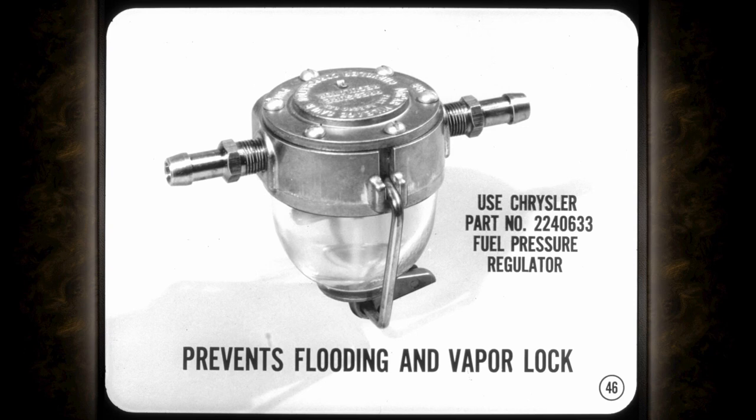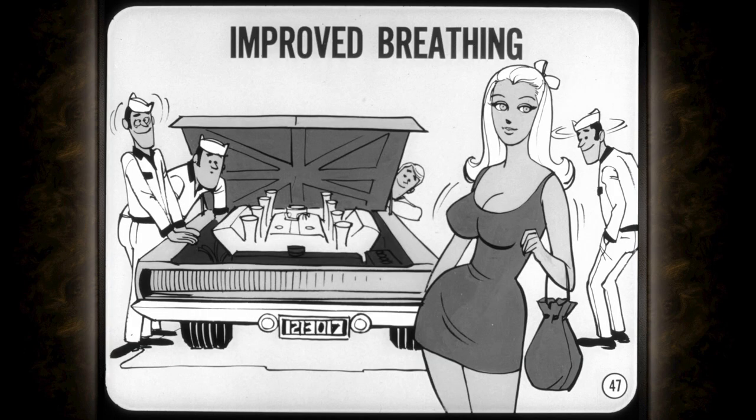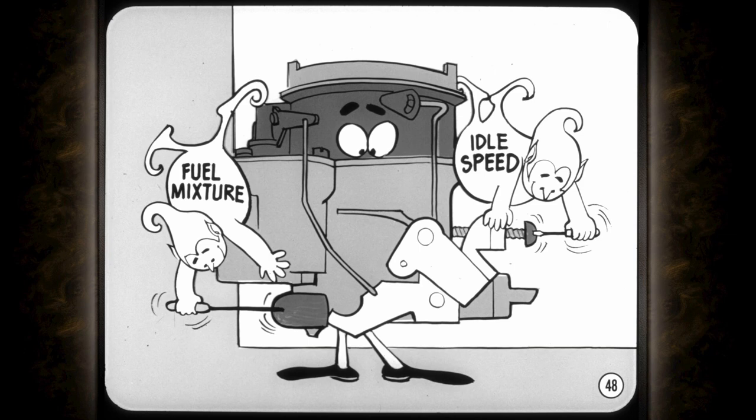On performance cars, flooding and vapor lock can be prevented by installing the correct fuel pressure regulator in the fuel delivery system. If the car doesn't already have one, installing an unsilenced air cleaner will improve the breathing. The other alternative is to install a hot rod or bonnet type air cleaner approved by Chrysler. But remember, the extra air coming in is going to affect the air-fuel mixture. Always reset the idle speed and fuel mixture after installing a different air cleaner.